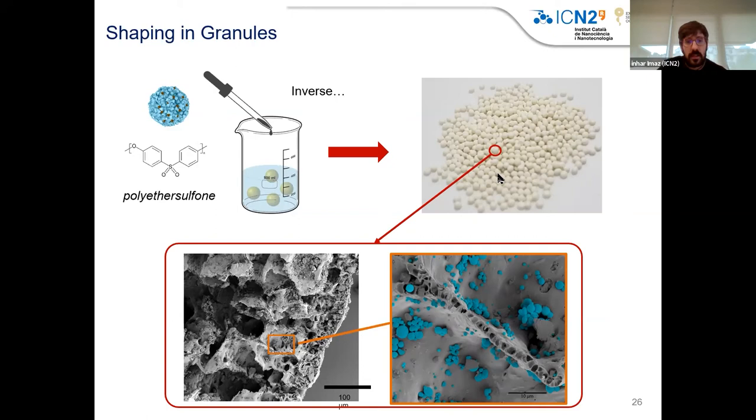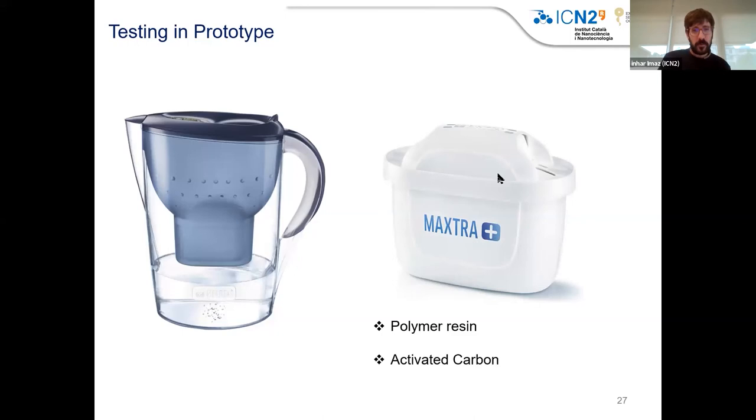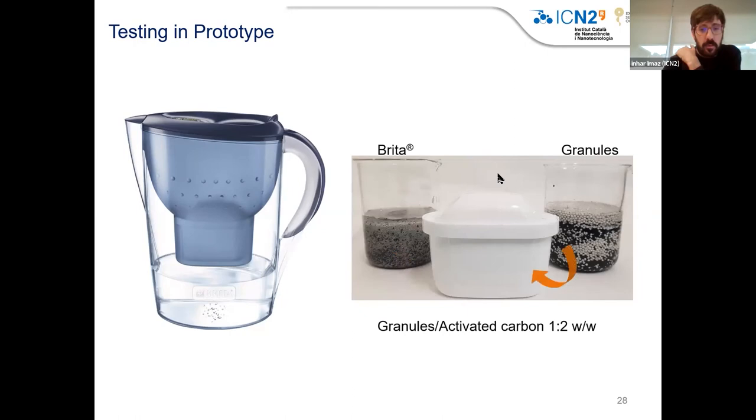You see our beads in blue, and the polymer. Then what we did is we bought a prototype from Rita, and we tested it. We replaced the material that is in this commercial product, which is generally a mixture of polymer resin and activated carbon. Let's see. Okay, here. And we replaced it with our granules, which are in white. And we did different tests.